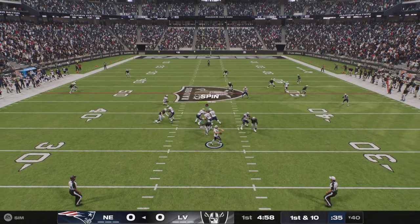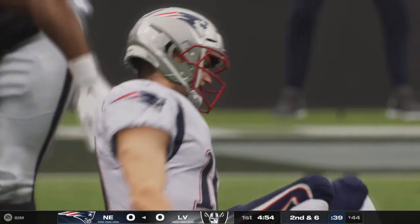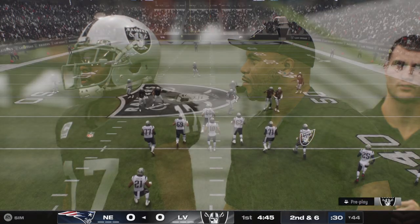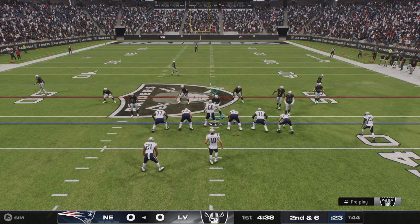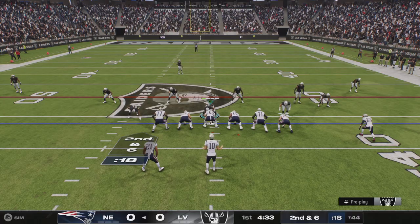Working out of the gun. It's Mac. That one taken in by Douglas. They'll get it on four here as he is down. Here's a second and six. Second and six at the 44-yard line.